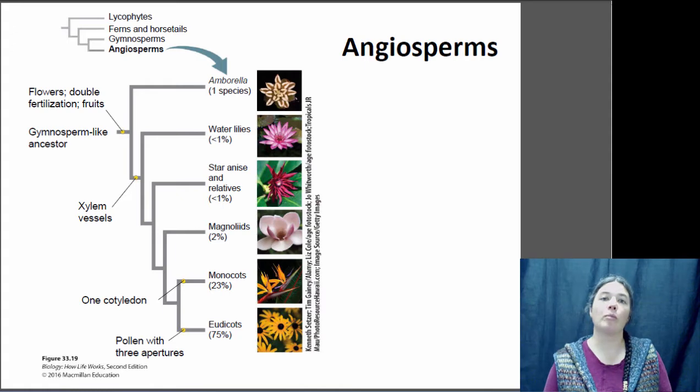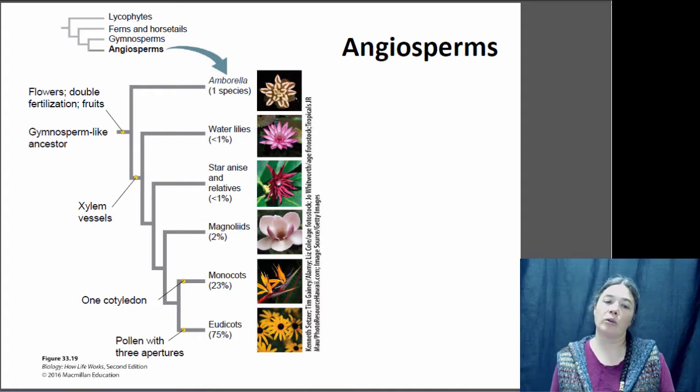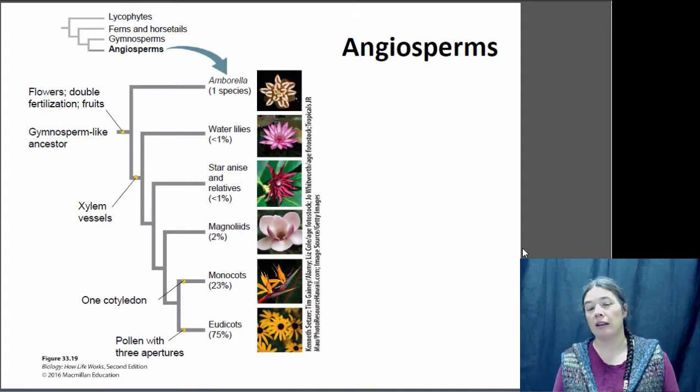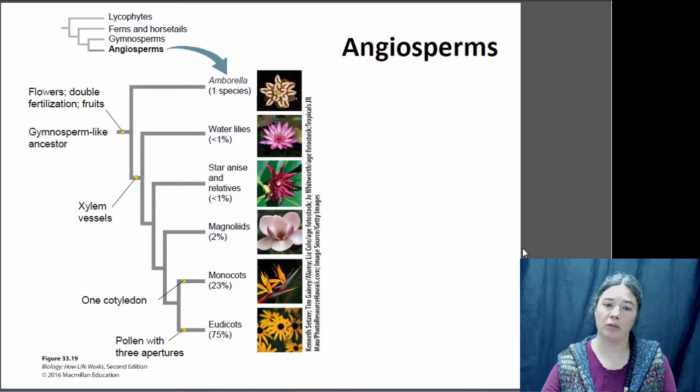The angiosperms are the largest and most diverse group of plants. There's a number of different groups within the angiosperms. There's the water lilies and the magnolias and things like that. I'm not going to go into too much detail about some of these smaller groups. Most angiosperms do fall into two larger groups, though, the monocots and the eudicots. About 98% of the angiosperms are either a monocot or a eudicot. So we're going to talk a little bit more about those two groups.